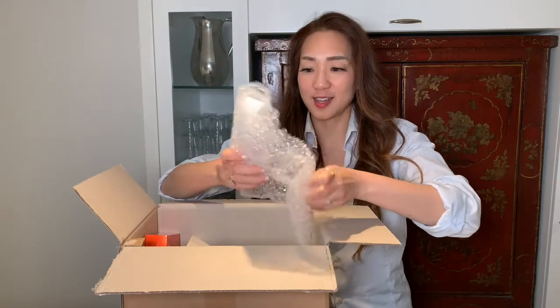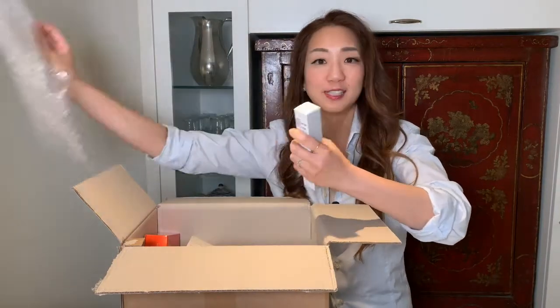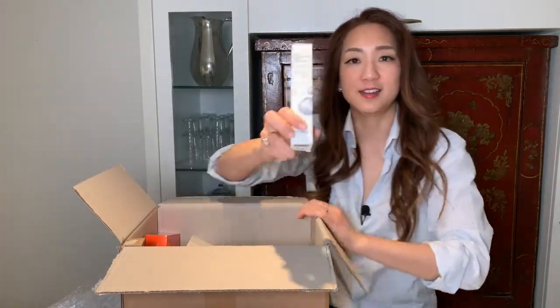The next product that I want to unpack is something that was really fascinating to me, and it is a super glutathione cream.